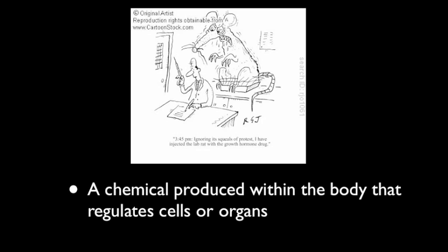When you have glands inside of yourself, they can be secreting hormones. And hormones are chemicals produced within the body that regulate cells or organs.